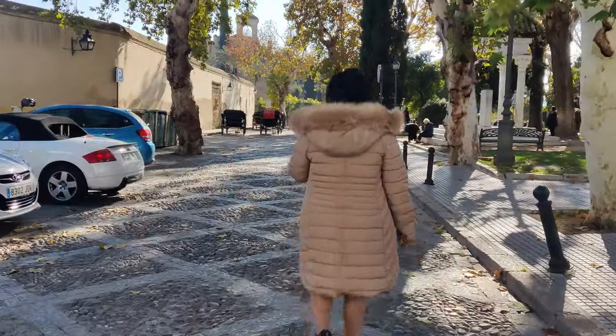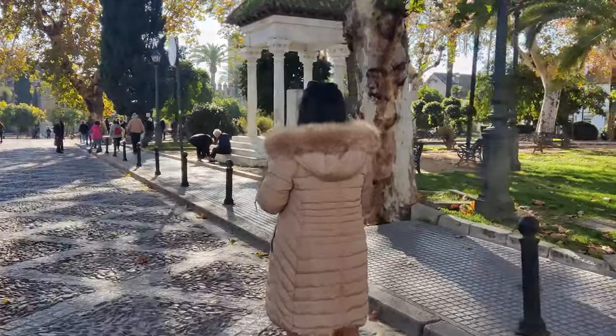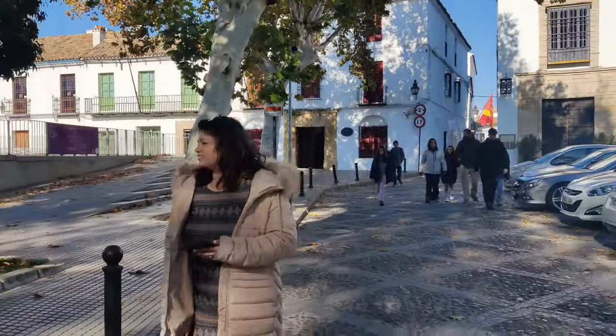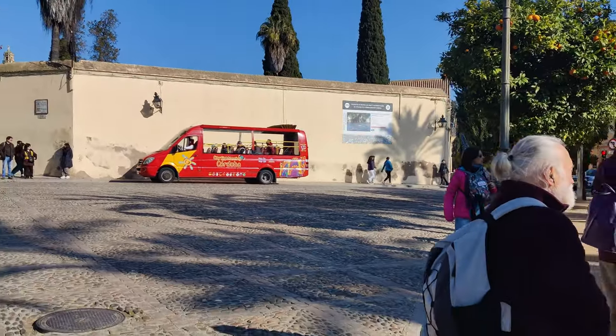The best way to get there is walking, as you will be able to get to know the surroundings. If you are visiting or will be visiting Córdoba, you should not forget to visit the Alcazar, the city's second most visited monument after the mosque cathedral of Córdoba.